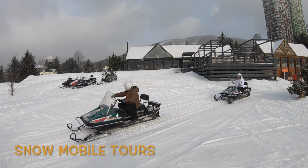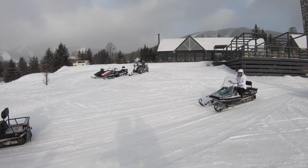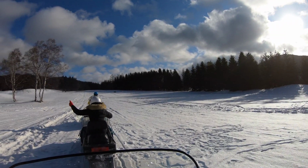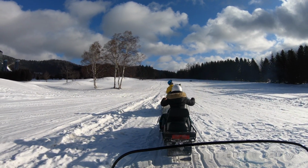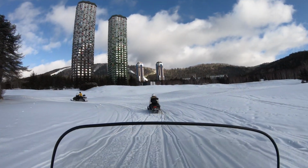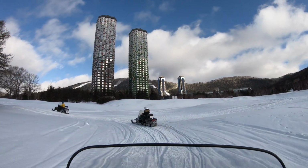So of course you can go skiing, but if you are not a ski person, you still can enjoy a number of other activities like snowmobile tour. You can tour on a snowmobile with a guide for around 15 to 30 minutes and you will get enough time to capture photos in the middle of the tour.